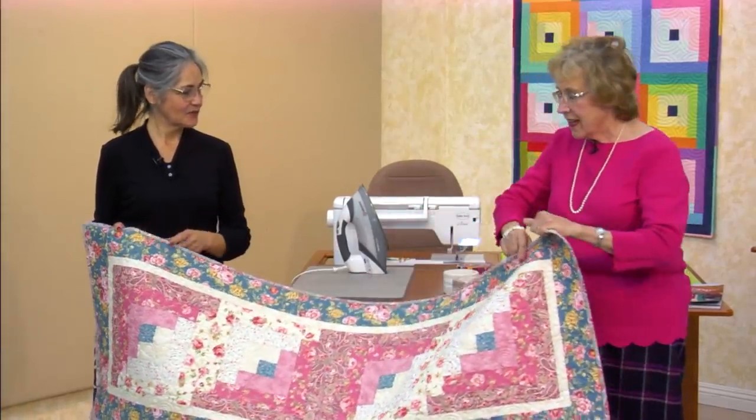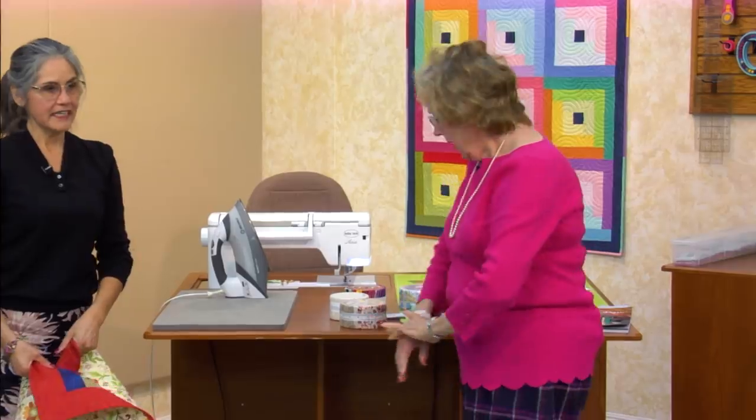Okay, so let's think. This is how you could get those 13 different colors. It could be from your stash. How many of you have a stash? How many of you have scraps? Where do you keep them? In the stash. Oh, you're supposed to say everywhere. Supposed to keep them everywhere.